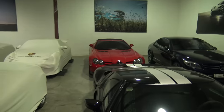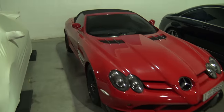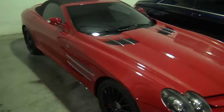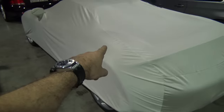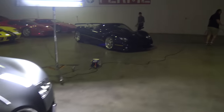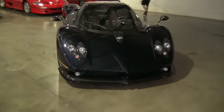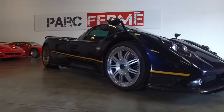Yeah, the list goes on. How cool does this look? SLR Roadster in red, you do not see those often, and it looks so good. Under here, I think we've got two Carrera GTs, one here, one there. Absolutely stunning. And this is the car over here that we're gonna be taking. This is the bit where I slap myself in the face. Behold!